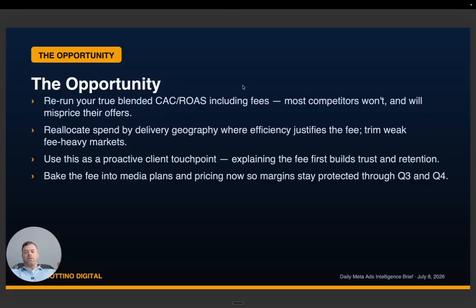Now here's the opportunity. You need to rerun your true blended CAC and ROAS, including these fees, as most of your competitors won't, and they'll continue to misprice their offers. So you'll have to raise prices if you're a brand. If you're an agency, or you're an advertising manager for a brand, you need to be proactive and go to them, alert them of the change, and be proactive in your forecasts. You need to be proactive in your reporting, showcasing that you care about the business owner's profit, right?